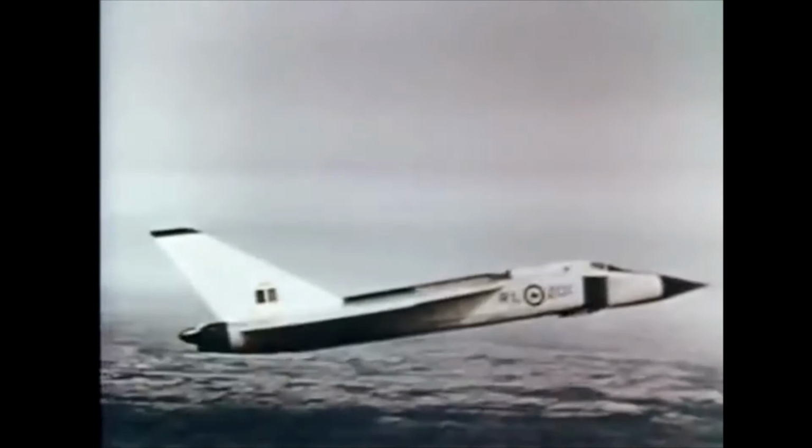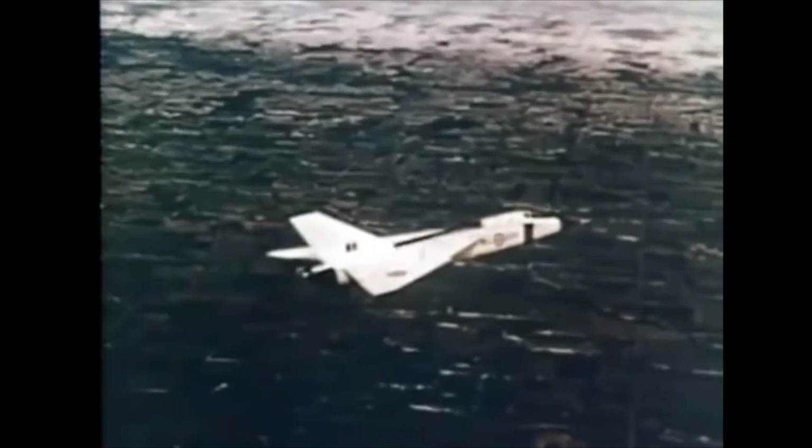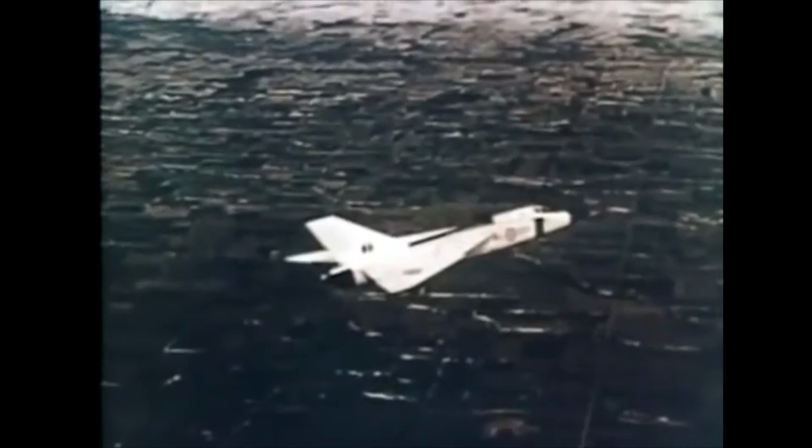The engines are behaving quite nicely. They are occasionally giving you a bit of a black puff of smoke coming out of them, Jan, but otherwise I can see there is no problem.